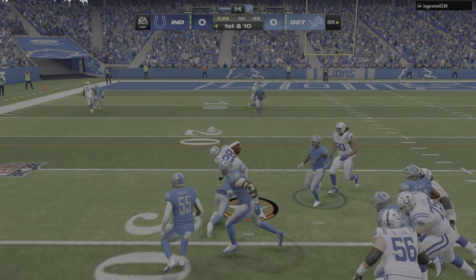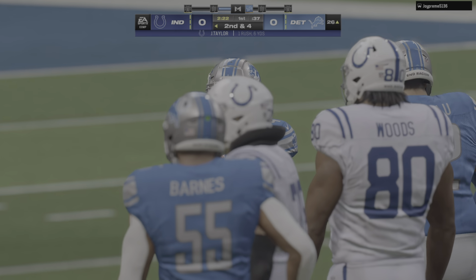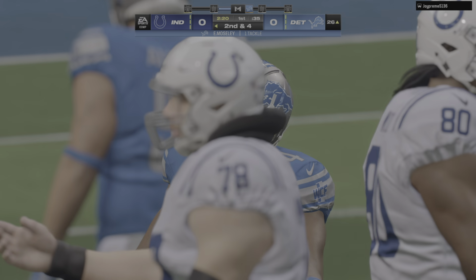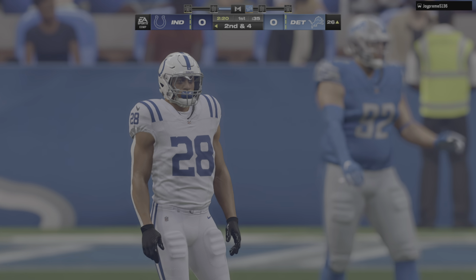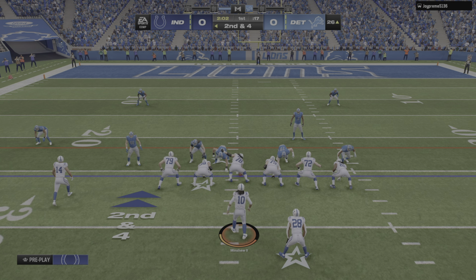Up the middle, here's Taylor. And he'll go down at the 26, following a gain of 6. A quick burst there, and he nicely bit off a pretty decent gain. So from the 26-yard line, here's 2nd and 4.